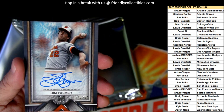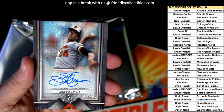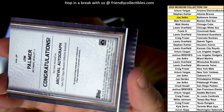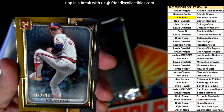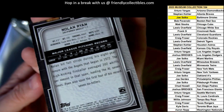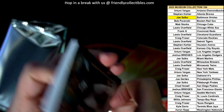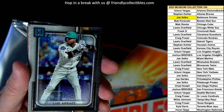113 of 299. Joe S. Baltimore Orioles. So you got that right there for scoring the Orioles in the random. Then we have a Nolan Ryan Angels, and that's 24 of 299 going out to AV. Coming out to you. Tristan Casas rookie, Bob P, coming out to you with the Red Sox.